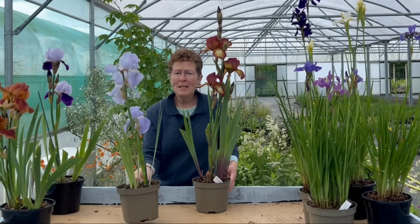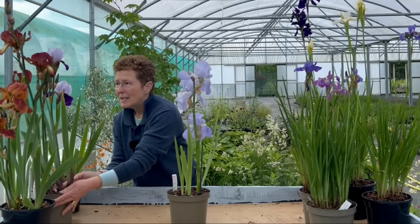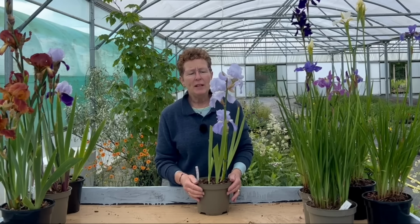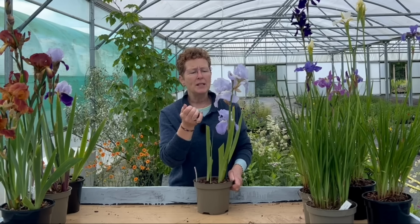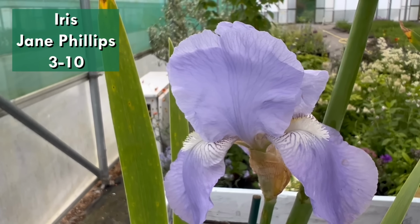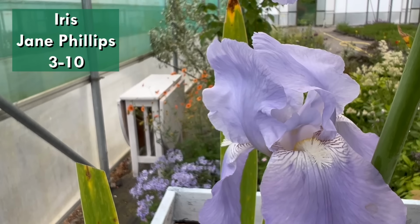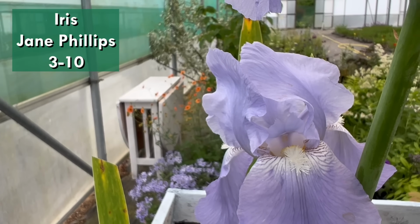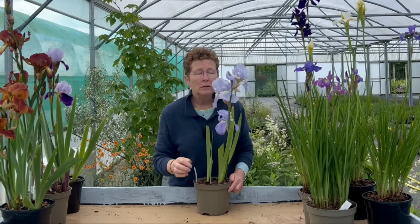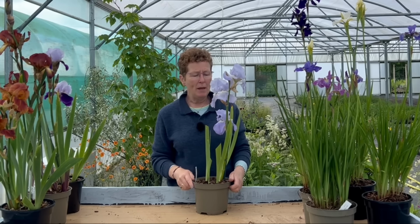Then my particular favorite is this beautiful old variety. And this one is Jane Phillips. Now Jane Phillips is basically one tone. It's a beautiful soft blue, and then the beard or tongue here is whitey cream, and the perfume from this particular variety is absolutely adorable. Oh yes, it's gorgeous. It's really, really good. So this is one that I really love.